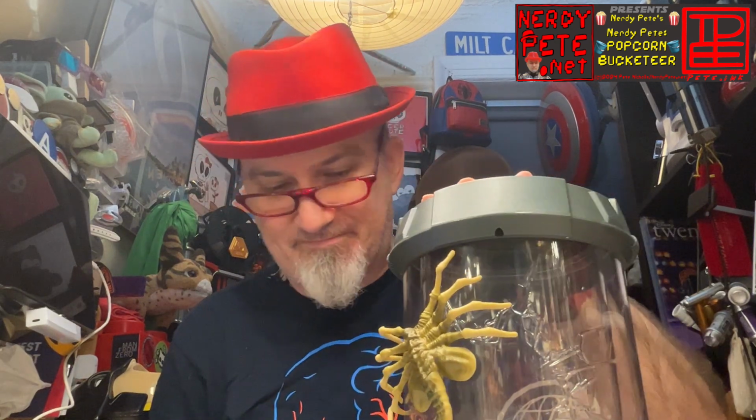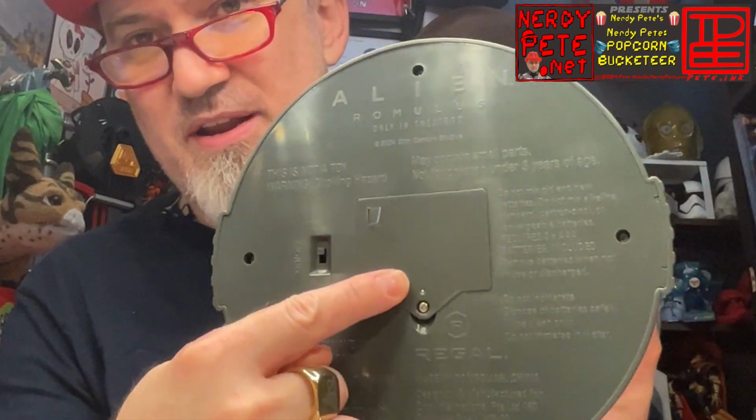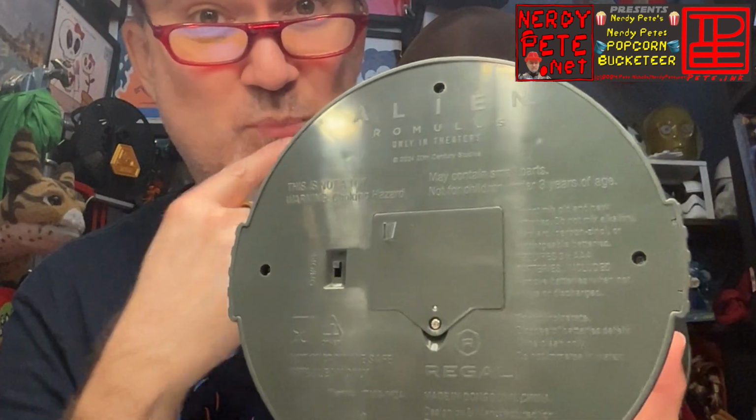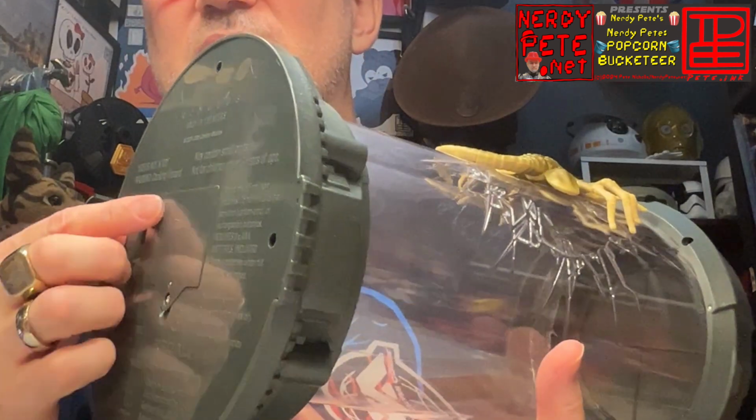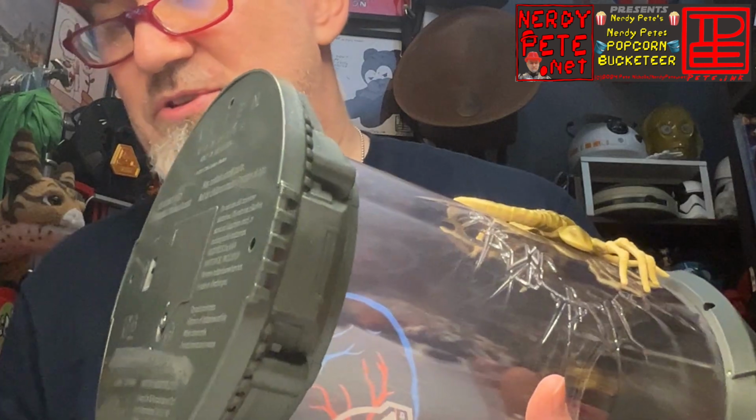This is good stuff. Yeah, that's nice. But this specimen container includes one more surprise, and that is on the bottom. There's a battery hatch right here, and what could that be for? And there's this little tab right here, so I'm gonna go ahead and pull that out. Actually, let's turn off the lights.